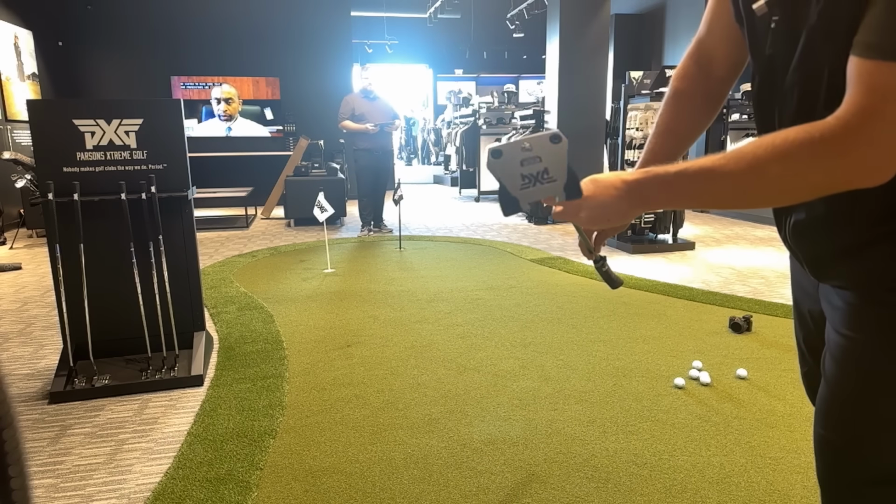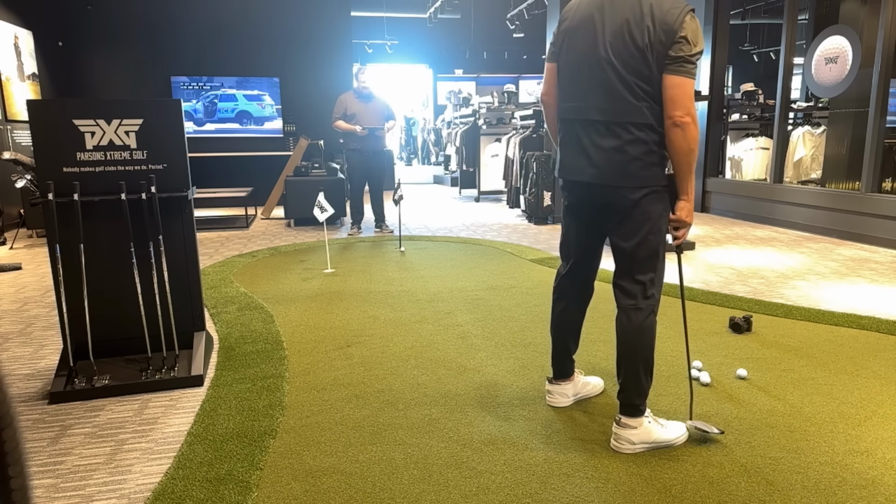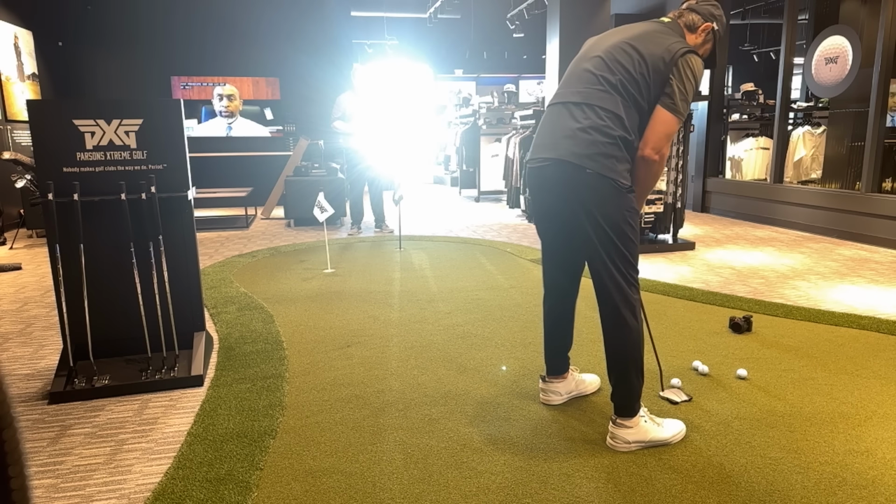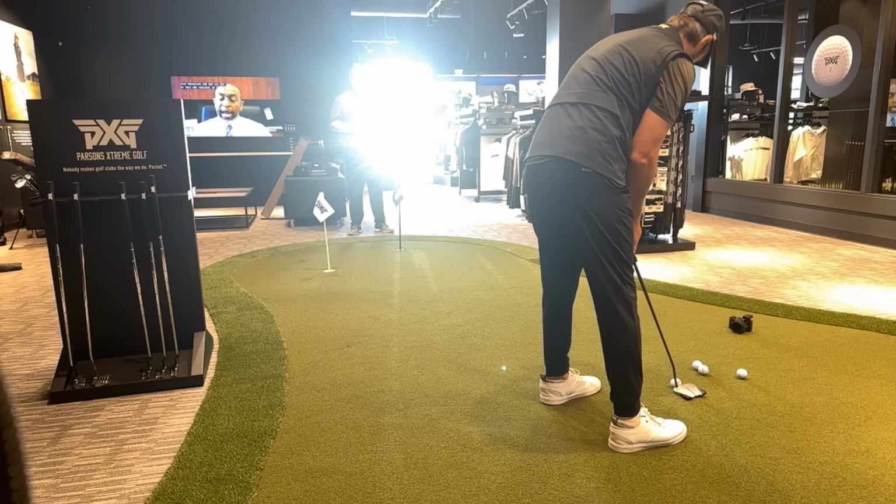So this one is the Apache. I kind of don't want to hole all of them, because then I'll be confused.